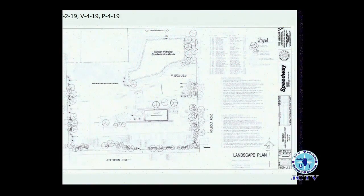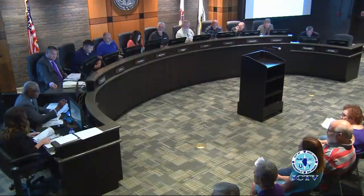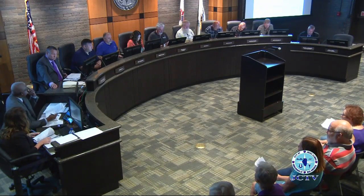City water and sewer is available and is adjacent to the property within the Jefferson Street and Hobolt Road right-of-way. The new development will be required to pay sewer and water connection fees and the developer impact fee. It should be noted that the developer conducted a neighborhood meeting to discuss their project on July 11th. I believe there were several residents and a few businesses present at that particular meeting and voiced their concerns. And that concludes the staff report, Mr. Chairman. Okay, do we have the petitioner on hand?